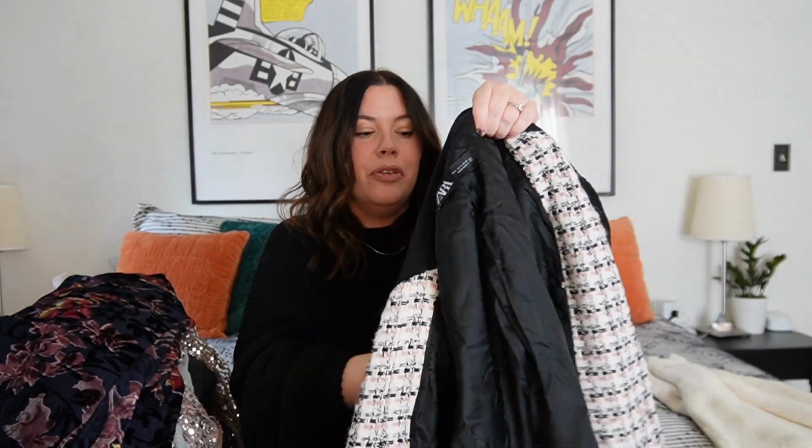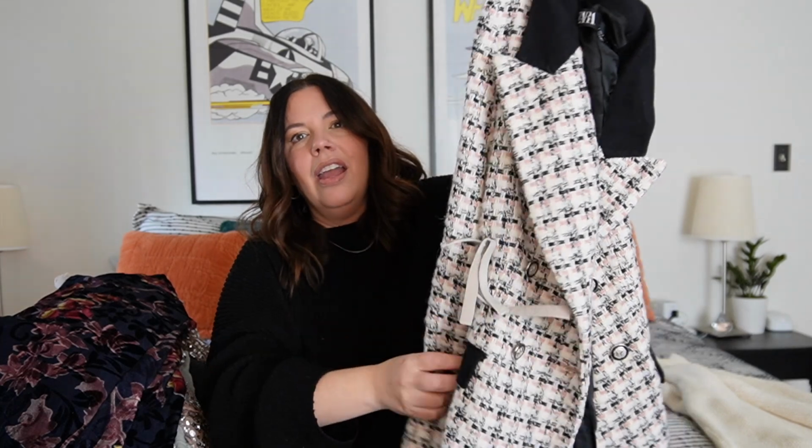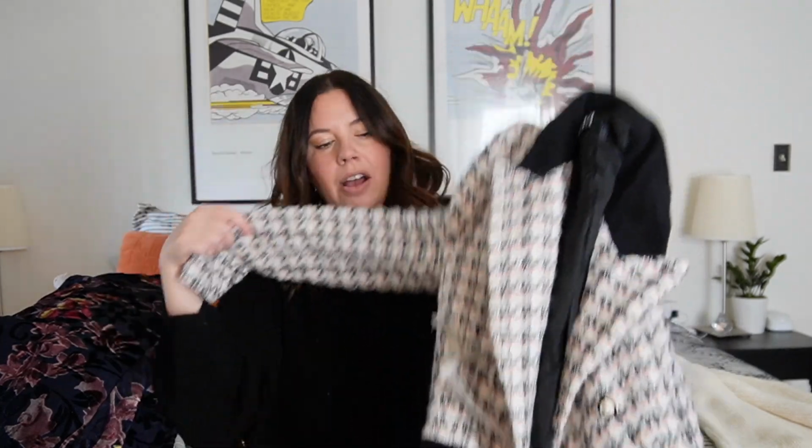Next up here, this is another Zara piece. As you'll see here, this has the little square on the end. So this is part of the Zara Basic, will fit true to size. And it's this pretty little bouclé blazer. Now, Zara, that's something for later. I'll show you that in a minute.